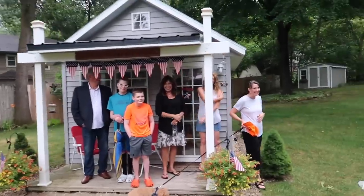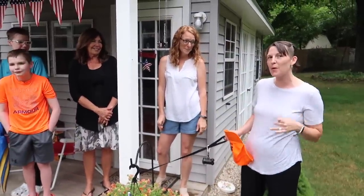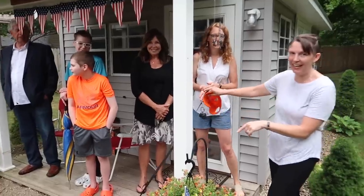We better run this by Mom. Oh yeah, Mom, what do you think? You guys have lots of ideas. We're the creative experts, so I just have to be able to mow around it and maintain it. Well, we're going to give you less grass to cut.